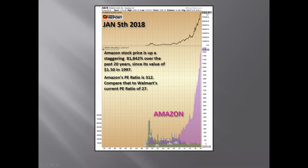That means its stock price, it's crypto. It's gone up crypto percentages. It's gone up 82,000% in 20 years. Well, look at Amazon's PE ratio at 312. If we thought Caterpillar at 112 was high, look at Amazon. It's at 312. It's almost 3 times higher.